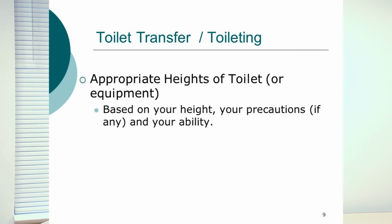Let's talk a little bit about toileting. Your occupational therapist will also evaluate your ability to get up and down off the toilet. Again, depending on your height and whether or not you have hip bending precautions, we will help assess whether or not you need to purchase a raised toilet seat. And this is an example of what that looks like.